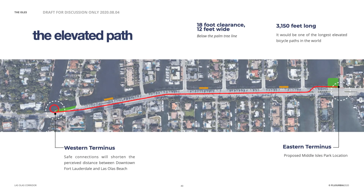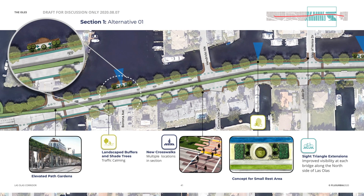The elevated path will be accessed from West Isles Park on the west and the Isles Park on the east. An elevated path alternative is considered as a solution to minimize interactions between people walking or cycling and side street access and egress along Las Olas Isles. This alternative would double as an elevated garden to complement Las Olas Boulevard's iconic experience.